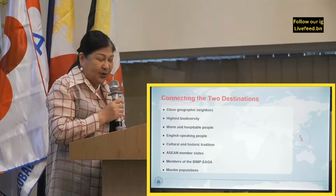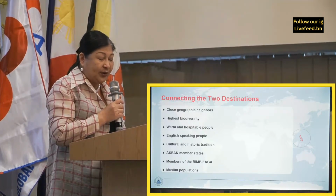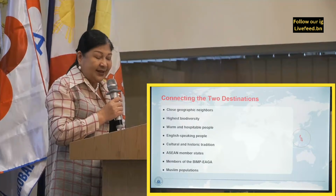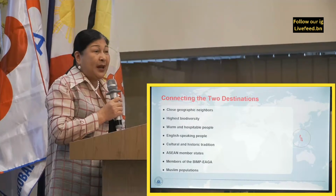We're also blessed with very old, treasured cultural and historic traditions. We are members of ASEAN. We are members of BIMP-EAGA. And this year, we're celebrating the 40th anniversary of Philippine-Brunei diplomatic relations.